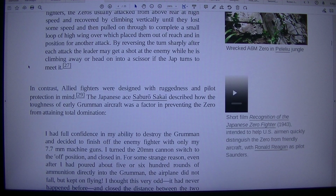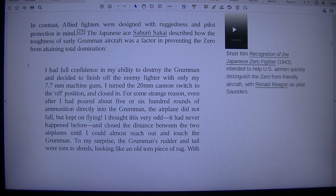27. In contrast, Allied fighters were designed with ruggedness and pilot protection in mind. 29. The Japanese ace Sakai described how the toughness of early Grumman aircraft was a factor in preventing the Zero from attaining total domination. I had full confidence in my ability to destroy the Grumman and decided to finish off the enemy fighter with only my 7.7mm machine guns. I turned the 20mm cannon switch to the off position, and closed in.